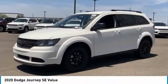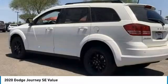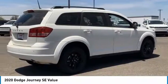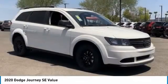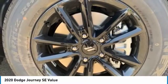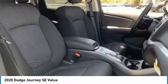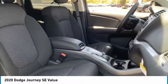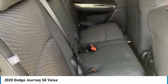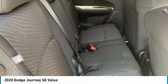We are pleased to show you the 2020 Journey. Dodge Journey combines the practicality of an SUV with the comfort of a car, all while boasting a style all its own. The Journey's optional third-row seat, along with innovative features like a chilled beverage cooler and in-floor storage bins, make it a good and affordable alternative to a traditional minivan. This vehicle has less than 100 miles.